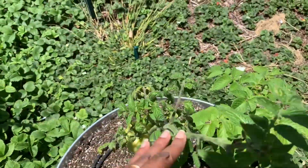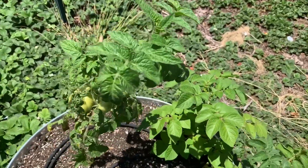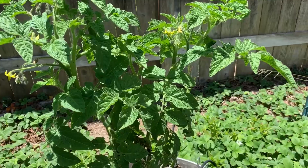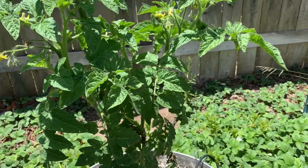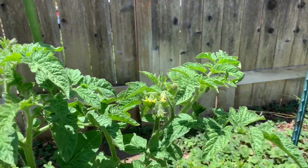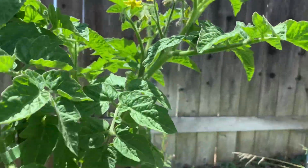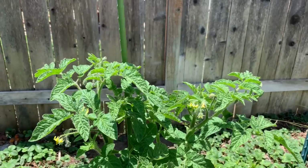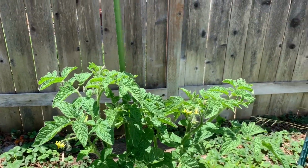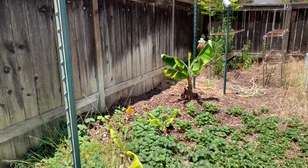I guess I'd feel better if I had a sucker, but it doesn't have any suckers yet. And the Tasmanian chocolate is now spreading out. It's got some suckers. It's got some more flowers on it. I don't think it has a fruit yet. No fruit yet. But it is expanding, so that's good. And I think just the obligatory shot of the bananas here.